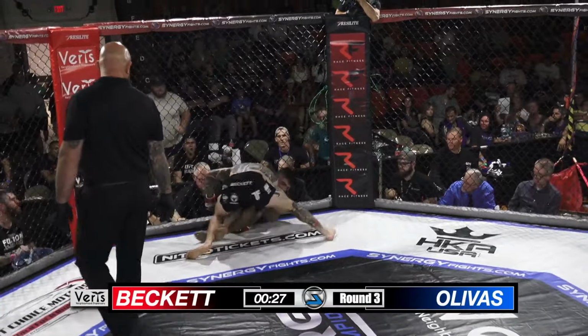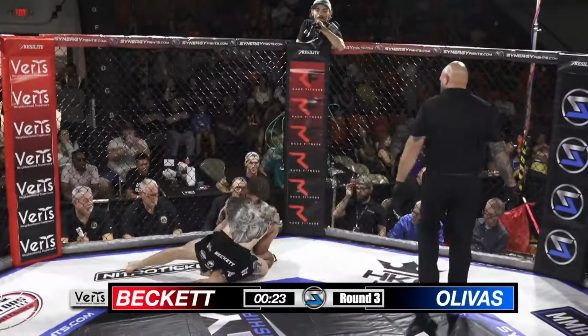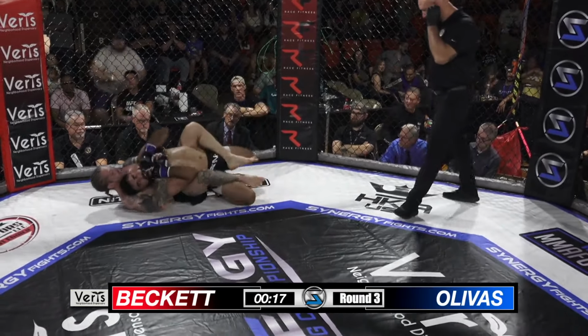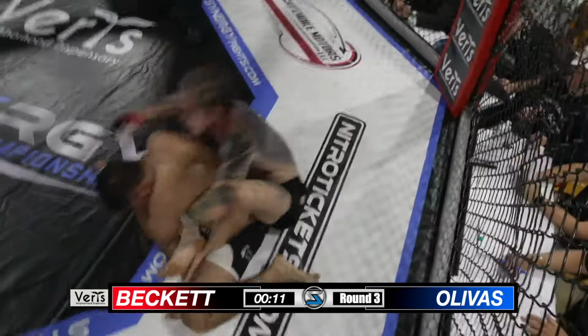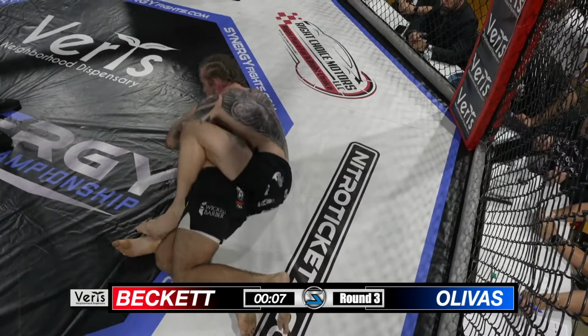Big hammer fist, opening up some space, and Jonathan Beckett ends up on top. Threatening the back here. He's got 20 seconds to work. Let's see if it's enough time. Has the back, has the choke. Under the chin, and Alan Olivas just bringing through that choke.